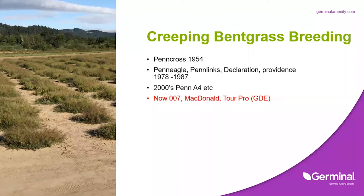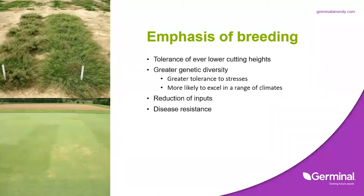But that's fine, because the game then was to produce a fantastic surface, keep on top of your agronomy, look out for disease, and as soon as you spotted that disease, there was a can for that. Well, we all know that those days are over, but the good news is these new varieties of creeping bent address those problems, and they address the challenges that you face today. And I'll explain that by looking at the thought processes and the breeding that went into these varieties.